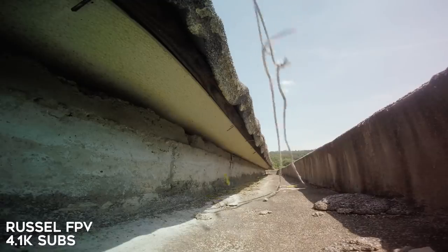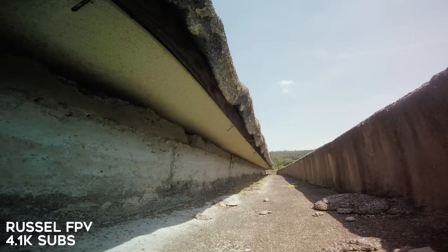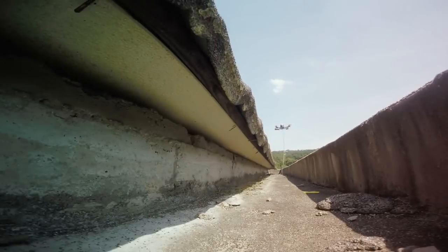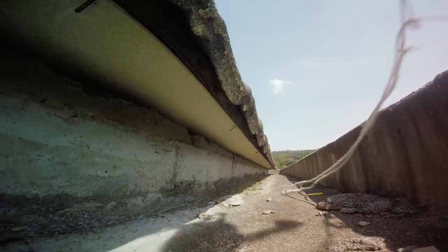All right, Russell FPV. I saw this. Did you see this? Yeah, mm-hmm. So he's stuck in a gutter. I can't believe they're trying this. So they're trying the old dangly-do from another quad. But when it's stuck in a gutter like this, I would not be trying this. I'm like, that's how you're going to lose the second quad.